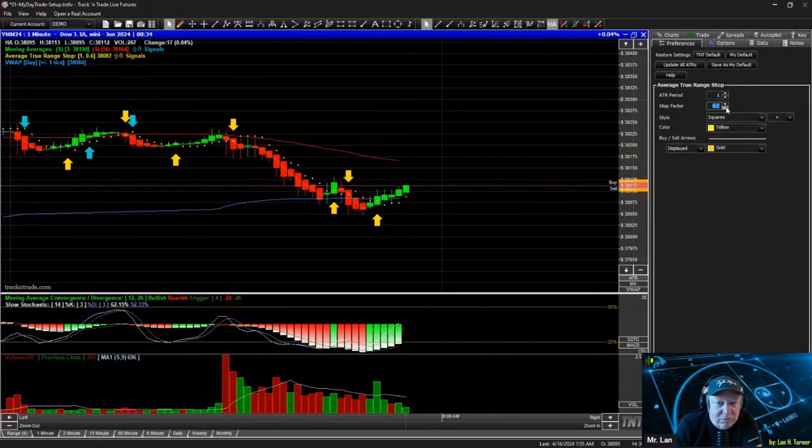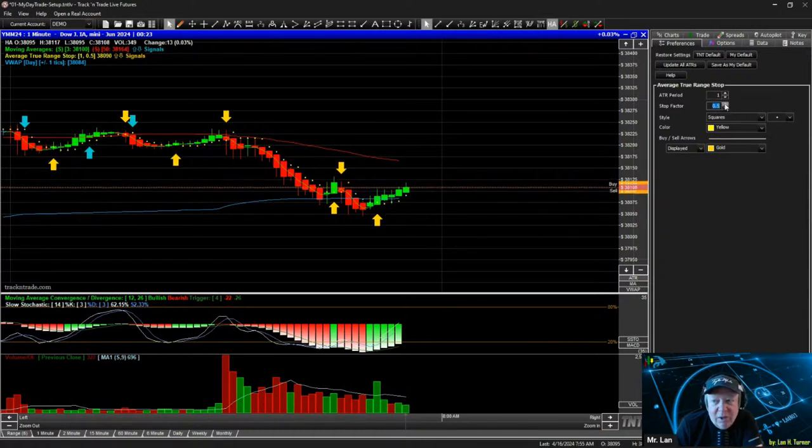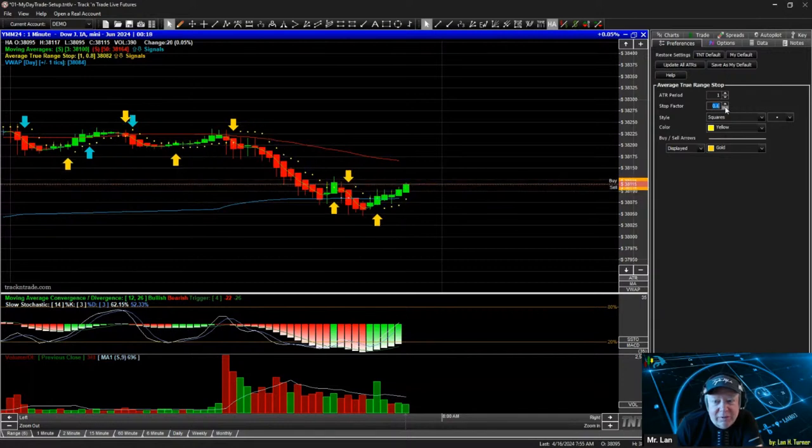Now, you might ask, which is the best setting? Well, it's not that one setting is better than the other, because you use it and change it based on the movement of the market. Is the market moving quite aggressively? You might want a tighter stop. If you want it further back, it's a little bit further stop.